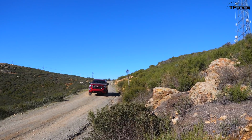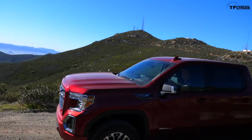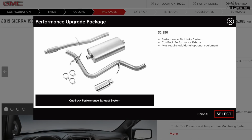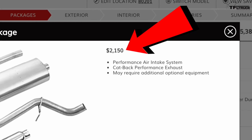You might be asking this question, why buy the performance parts from GMC? Why couldn't you just buy the AT4 Sierra truck and then use aftermarket parts? Your own air intake, your own exhaust system, maybe your own lift, etc., tires, and on and on and on. Well, the whole notion about actually paying GMC is that you can get it from the factory, so it's warranted, it's tested with your vehicle, and it can be rolled into your financing. So you have about $2,200 to play with to gain performance.